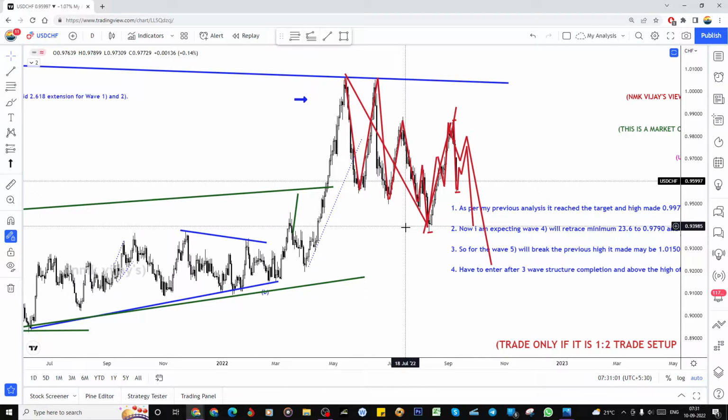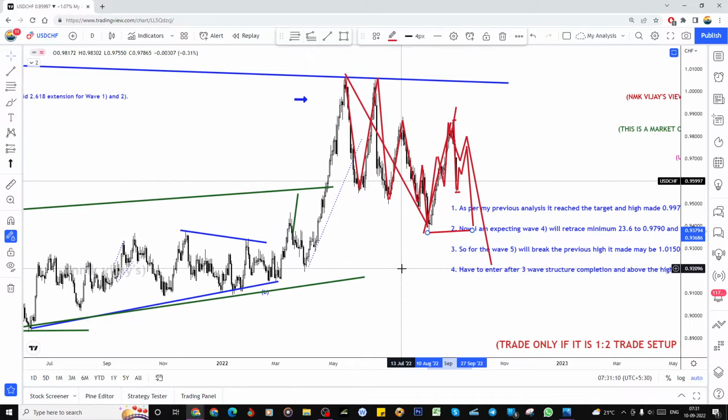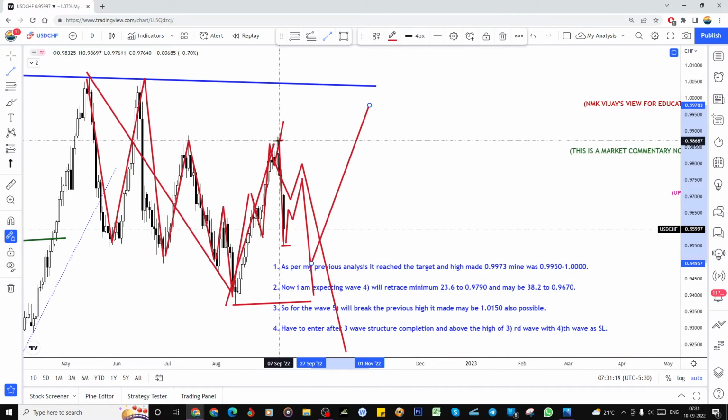In case this is the one W, this is the one X, again A, B, C. So anyway, I am looking for the target to break this one, first of all. But before that, it can make another correction also, a complex correction. It can go like this also. After this is the one impulsive.